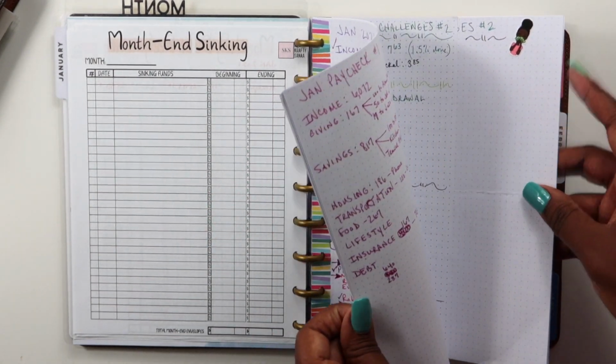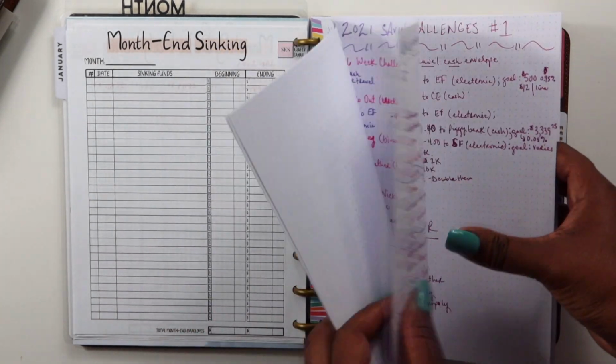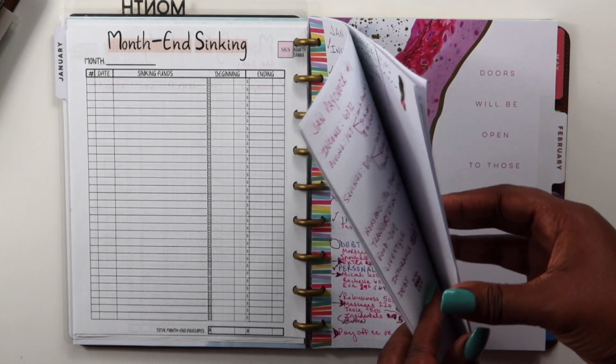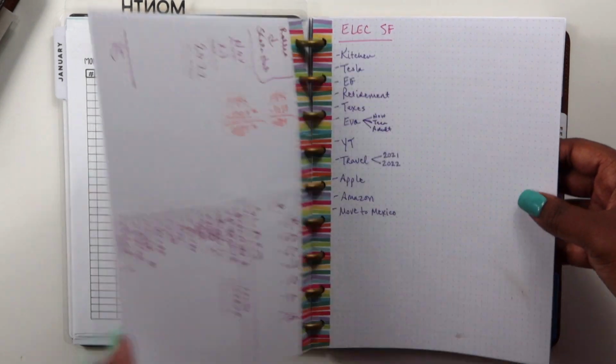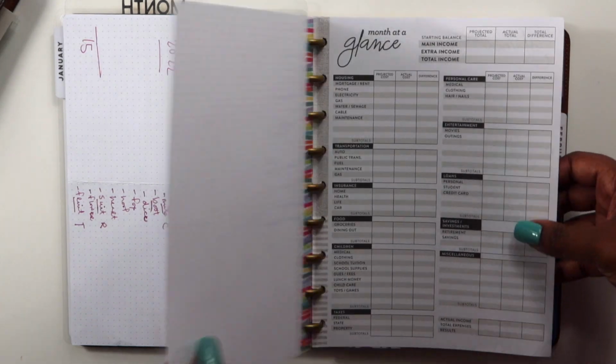And these are all my notes that I take for all of our savings challenges, all those videos that you guys have been watching and showing me love. You guys are awesome. So this is literally all of that. And then I have our electronic sinking fund list.